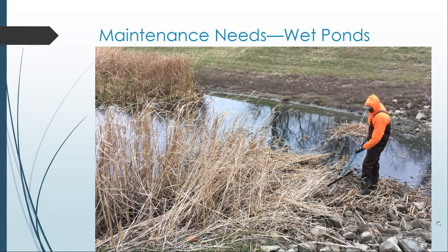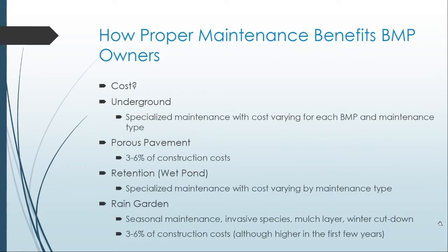So next slide. We'll cover rain garden maintenance, seasonal maintenance that includes invasive species removal, checking the mulch layer, making sure that you've got enough mulch. Pea gravel's good about not running away, not so much with the wood chips. But then there's a winter cut down typically associated each year, where you want to remove that dormant plant material to give room for that new spring growth. That way you're taking it out of the basin so that it's not sitting on the basin floor, decomposing and potentially clogging the basin.